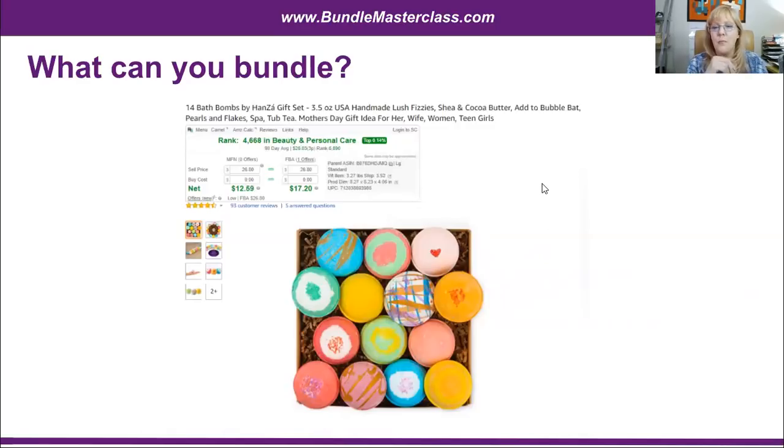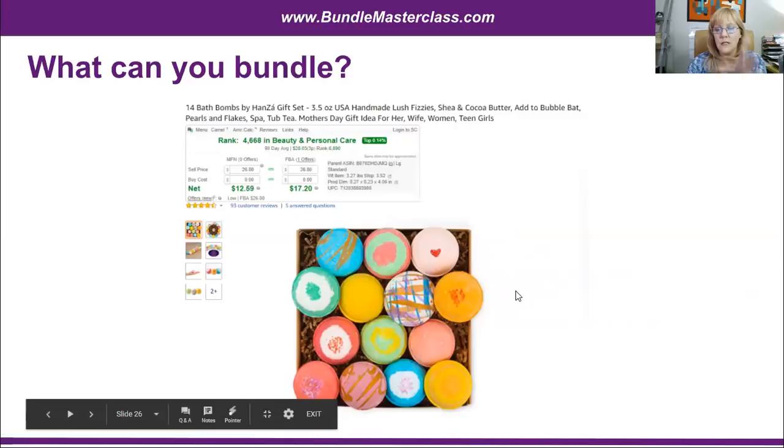But what else could you put with bath bombs? So ask the question, who's going to use these bath bombs? And what are they going to be doing when they use the bath bombs? It's a trick question. They're going to be taking a bath, right? But what else are they going to use in the bath that might enhance their experience with these bath bombs? So it could be an exfoliating glove that I always get at the dollar store for myself. They have these little mittens that are exfoliating, right? You have these back scratchers and all sorts of stuff. So what else could you put with a bath bomb bundle to set your listing apart from other people and get it above $25, $30?